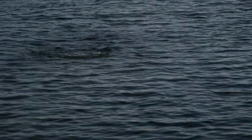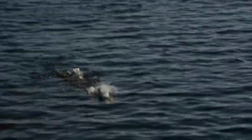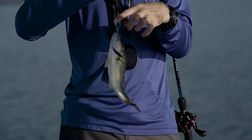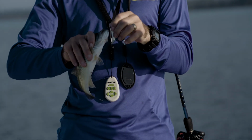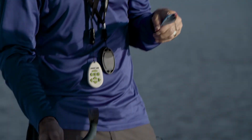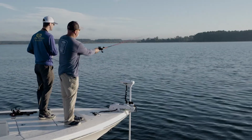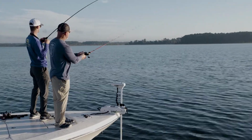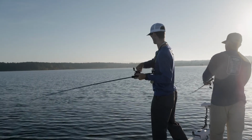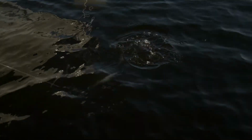Oh, look at this little turd. This is a skier. We got lifters and we got skiers. We're gonna ski this one. Perfect. Oh, there's another fish though. That's a real one. Almost on cue. And they're pulling hard this morning too for little guys. Yeah.